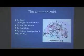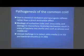Would you give oral phenylpropanolamine? Would you give an antihistamine? Would you give an antibiotic? Would you give a topical decongestant or NSAID? Now, there is not necessarily one right answer. There may be more than one right answer. One answer I would avoid here is oral phenylpropanolamine. This is a young female. That class of drugs has been associated with intracranial hemorrhage. So that should probably be avoided. Topical decongestant is fine, NSAID is fine. Antibiotic is probably not such a good answer.